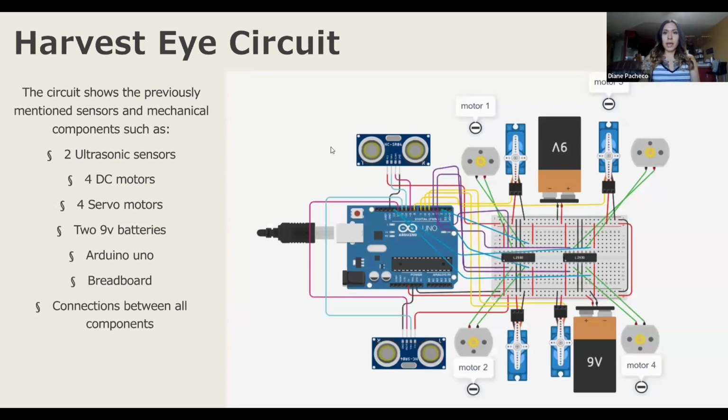This is a picture of the circuit that I've used. The circuit itself has 2 ultrasonic sensors, as I showed previously on the actual drone itself, 4 DC motors, 4 servo motors, 2 9-volt batteries, an Arduino, a breadboard, and then all the connections between the components.